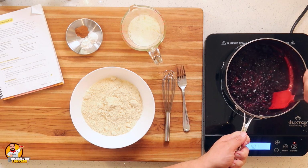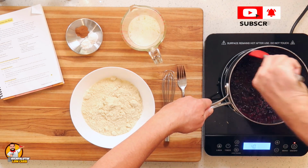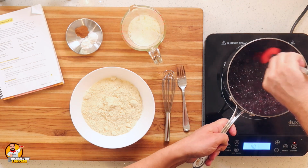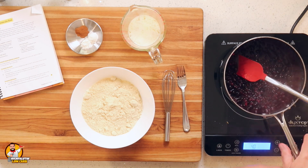Now, I'm just continuing to stir this and using the back of a spoon, mashing these berries up. You don't want to boil off the water, so you don't want to keep a heavy boil on it, but you do want, obviously, to make some of this juice and get it down into a thick gel is what we're trying to do. So just keep that moving for 15 minutes.